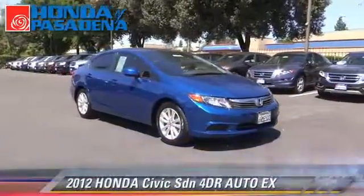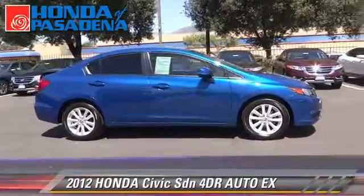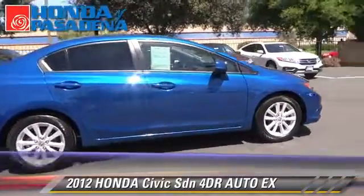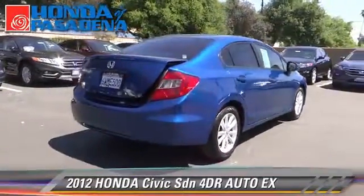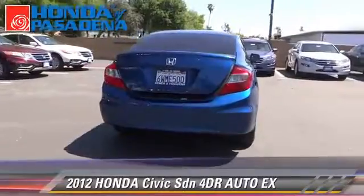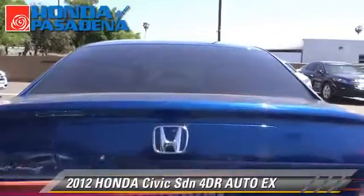The 2012 Honda Civic EX. With an automatic transmission, this front-wheel drive sedan, with fewer than 10,000 miles on the odometer, is well-equipped. This Honda features front-wheel drive, cruise control, and alloy wheels.